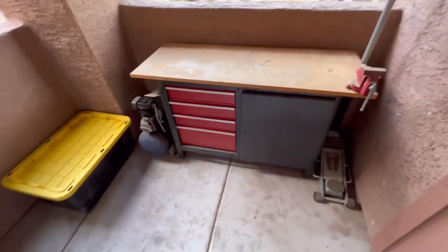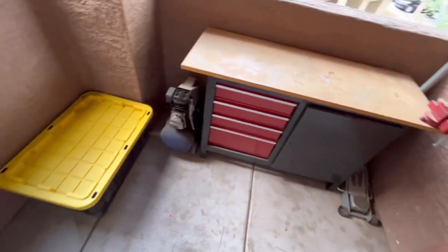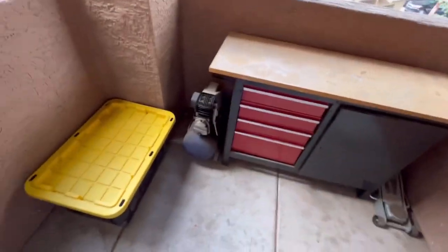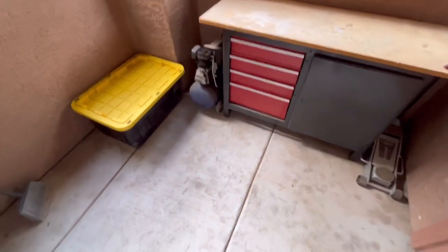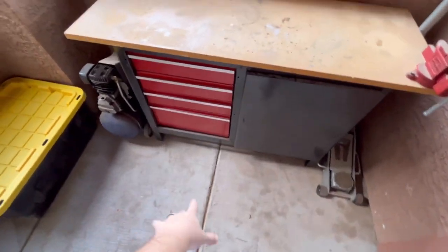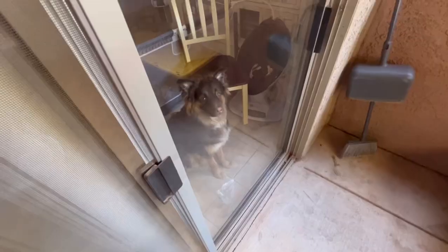All right, there you have it, guys. It's nice and clean, nice and organized. This is 100% better than what it was like before. Before, the workbench was in the middle, there was stuff piled all around it. Literally, there was barely any space to walk around it. I don't know if you can tell in the video, but this is just so much better. Definitely want to get a stool so I can sit down here and work on the workbench. But for now, this is going to be perfect.